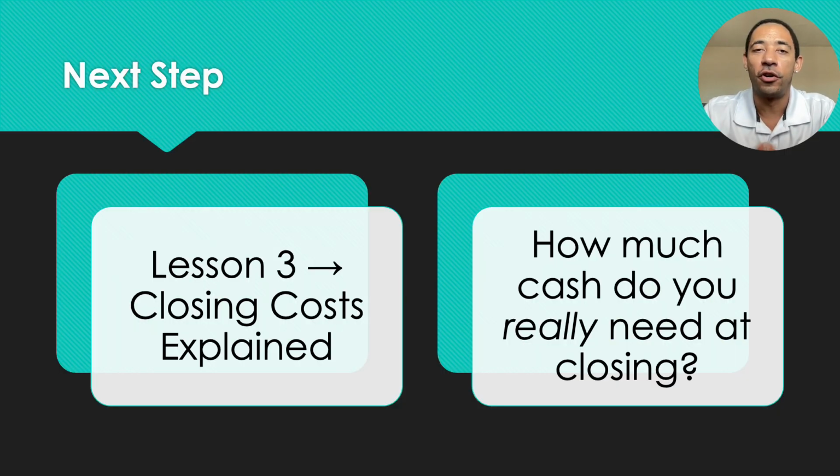So that is going to conclude lesson 2 on what lenders look for. But lesson 3, I think, is a very important one because we're going to be covering closing costs. So how much money do you really need, and how can you use credits to your advantage to make sure that you pay as little in closing costs, if nothing at all, if possible. This next lesson will be very important and will round out module 1 overall in this overview of the home buying process.